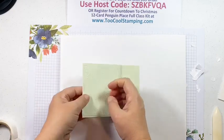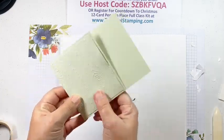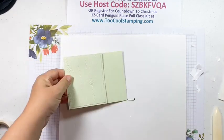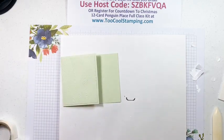Now I told you that glitter didn't come off, and there's a little piece of glitter. I totally lied. Every once in a while you're going to have a piece, but I know the black seemed like it had a whole lot of glitter coming off, but this one did not, so that's awesome.